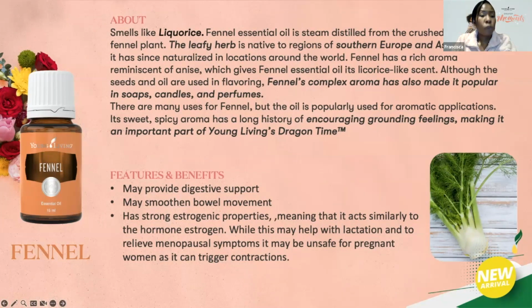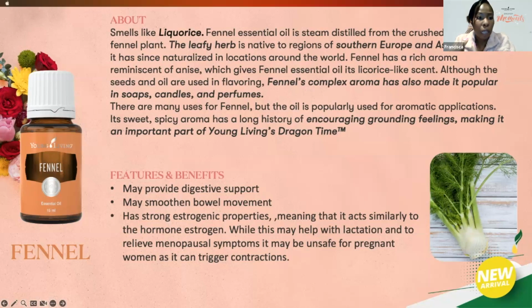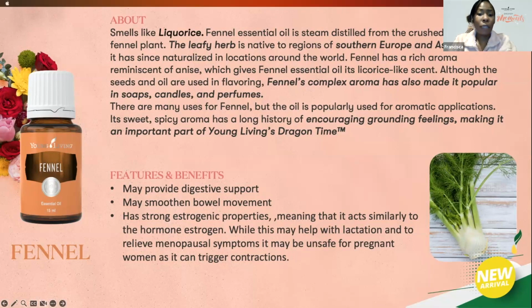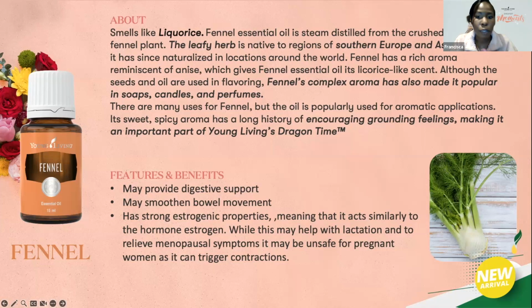It has strong estrogenic properties, meaning it acts similarly to the hormone estrogen. So think of all the aspects of estrogen. It helps with lactation. It helps to have a balanced PMS. It's one of the female hormones that we have. It makes us who we are. Having estrogenic properties means it helps with lactation, and it can relieve menopausal symptoms as well. It also helps in the balancing of estrogen levels in the body for anyone who has, let's say, decreased estrogen.